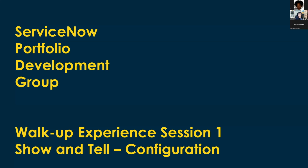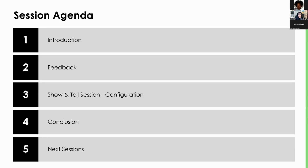So we've got a bit of a session agenda, really going through the introduction, which we'll have Samara and KG just to give an intro. We'll have Samara and KG just to do a bit of a show and tell around their configuration. So this session is really focusing on the configuration aspect. So Samara, did you want to chip in, or KG?